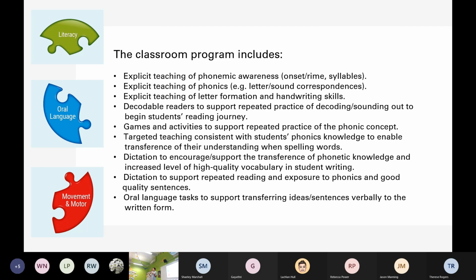So we need children to have those skills, because as they get, Tracy says, to year 3, texts are harder, and they can't rely on purely using the pictures to help them decode words or from memory, because they're coming across more difficult words.